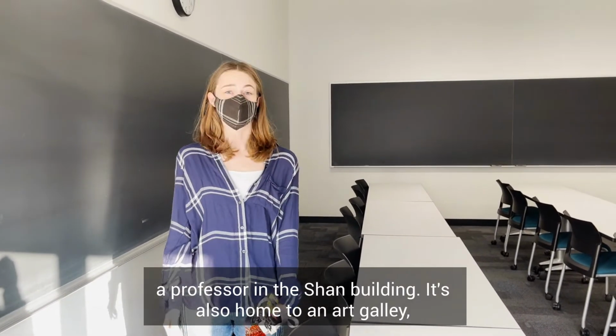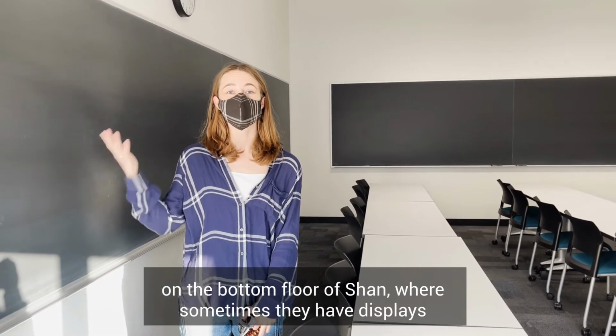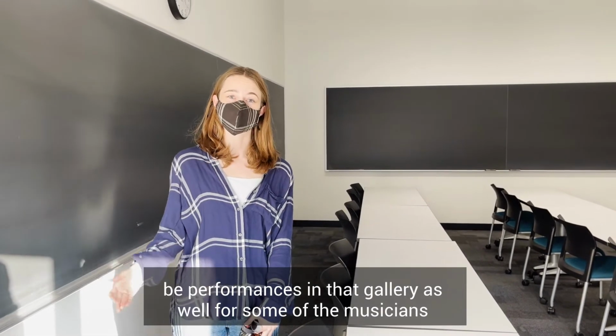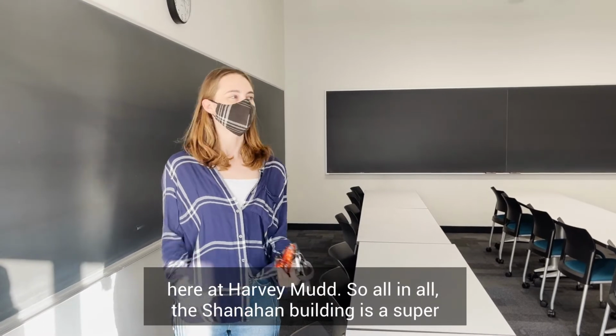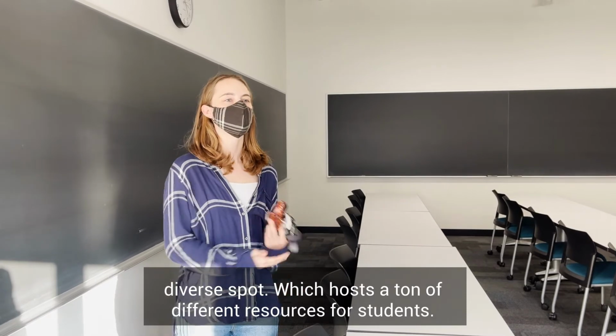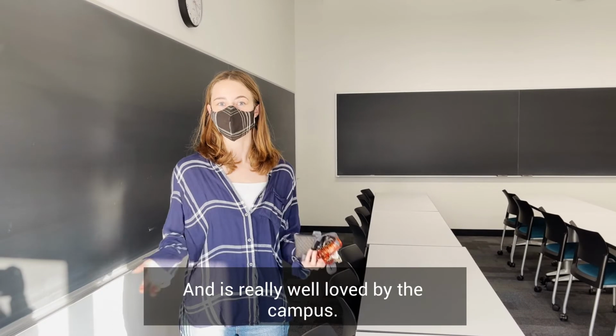It's also home to an art gallery on the bottom floor of Shan, where sometimes they have displays from some of the art classes offered at Harvey Mudd, or there will also be performances in that gallery as well for some of the musicians here at Harvey Mudd. So all in all, the Shan building is a super diverse spot which hosts a ton of different resources for students and is really well loved by the campus.